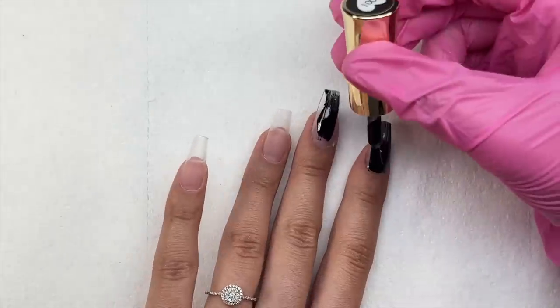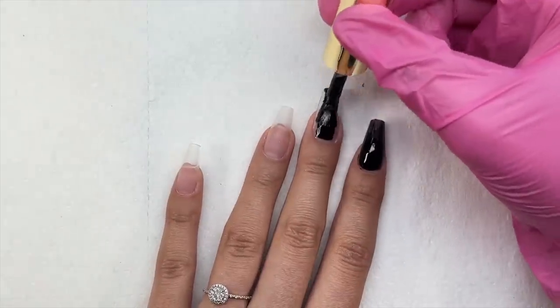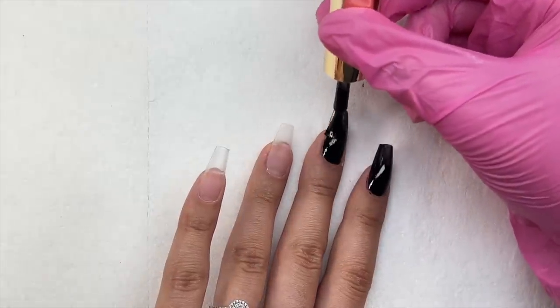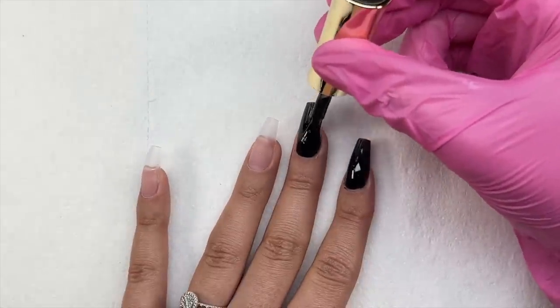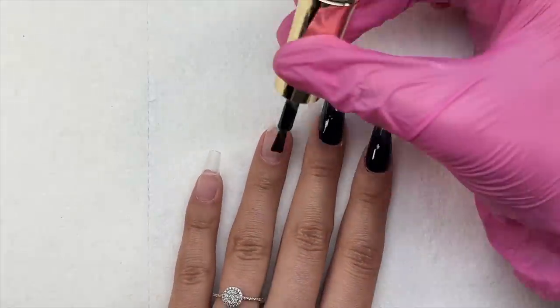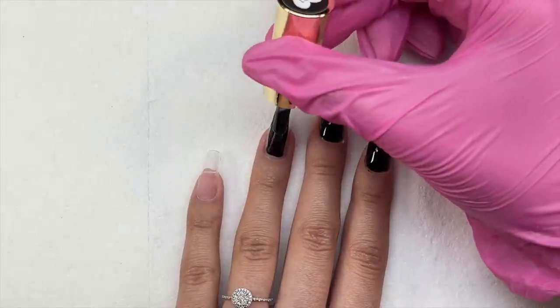I'm just going to be applying a thin layer of this to all of the nails. Before curing, I will go in with a cleanup brush and clean up any gel that is on my skin, and then I will do a full 60 second cure. The reason I do a 60 second cure is because this gel is super pigmented.